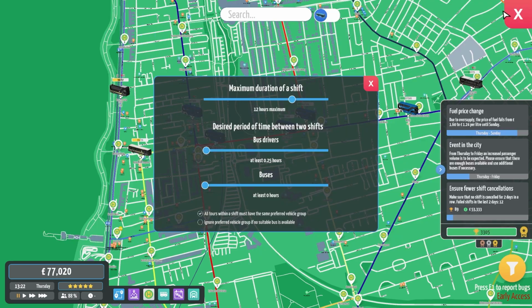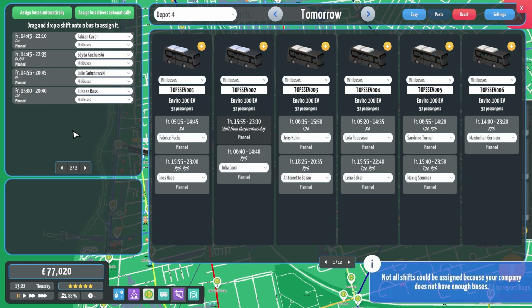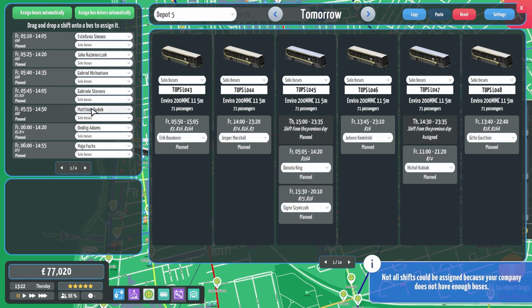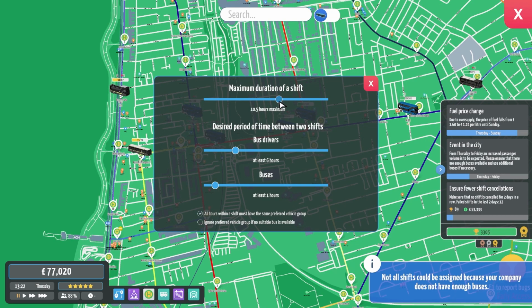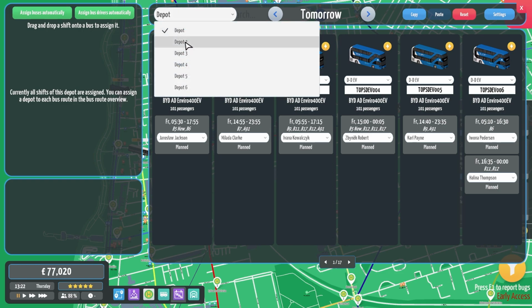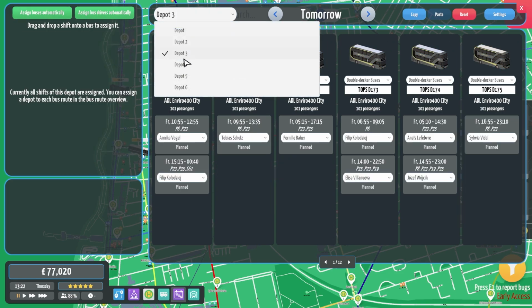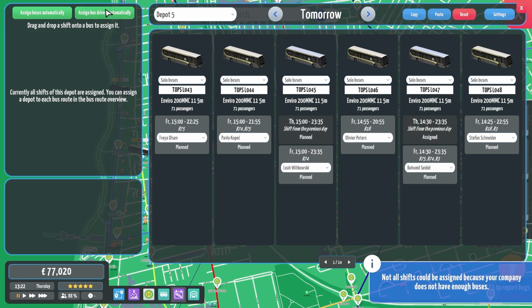If, for instance, I go to schedule, go to settings, I want them to do a maximum of 5.5 hours driving. Bus drivers have at least 6 hours rest between shifts. And the buses are at least an hour in. See what tomorrow would hold if I did this. That wouldn't be too many buses. It's only 2 pages. Depot 5. This is the problem. Definitely 4. And yeah, if I go back to settings, give them a 12-hour shift. No, do it that way, so they still have time between shifts. That still works because the bus drivers get time off. Copy, paste that, and then there we go.